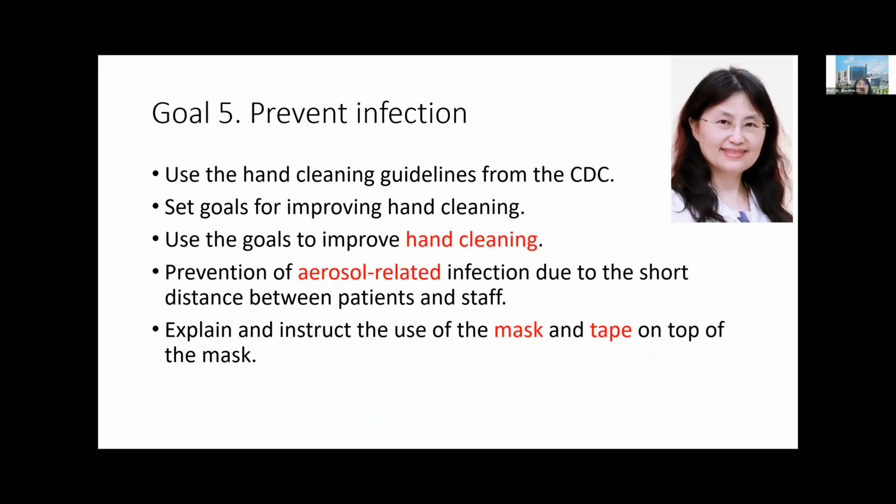Next, to prevent nosocomial infection, we use the hand cleaning guidelines from the CDC and set goals for improving hand cleaning. To reduce aerosol-related infection due to the short distance between patients and staff in ophthalmology, we also explain and instruct the use of a mask and a tape on top of the mask.